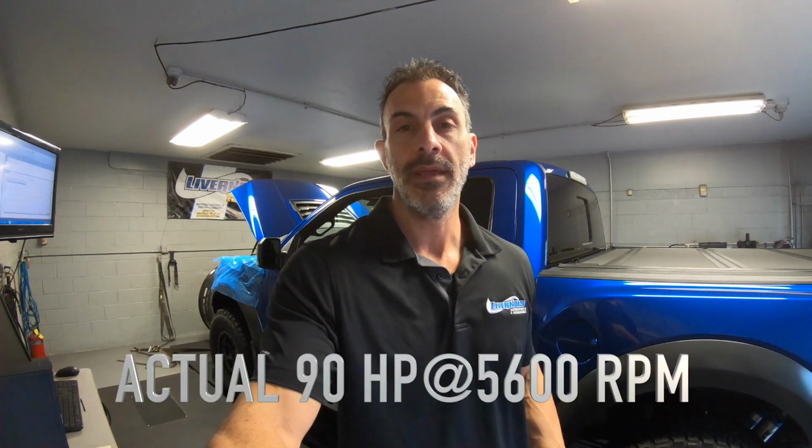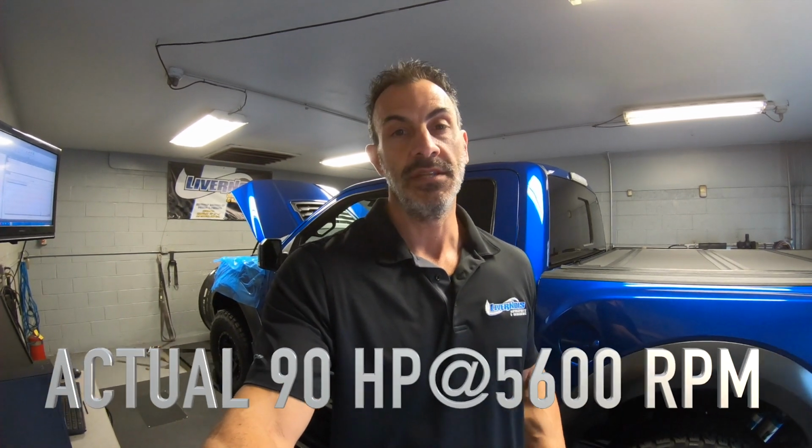Okay, you just saw us making pulls in this truck. Happy to report that it did pick up 60 horsepower peak to peak, and after the peak it picked up 60 foot-pounds. Pretty impressive for a truck like this, just considering the tune only.